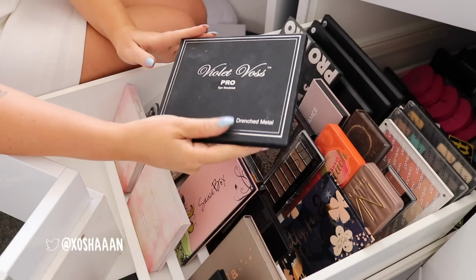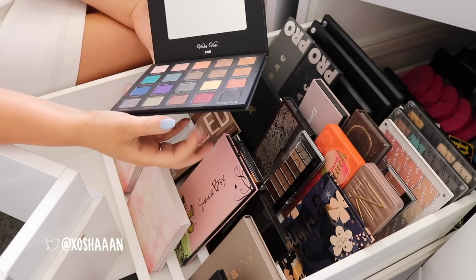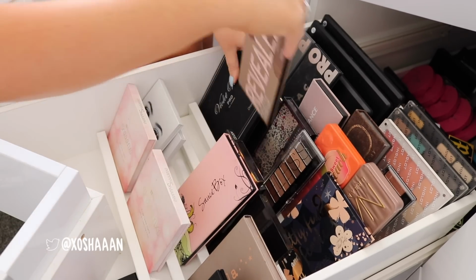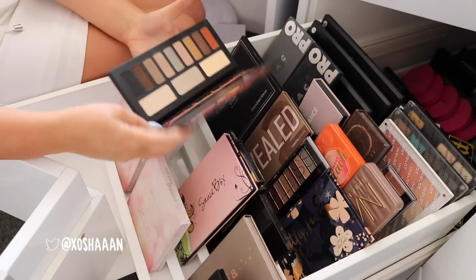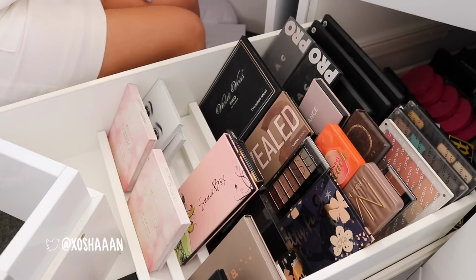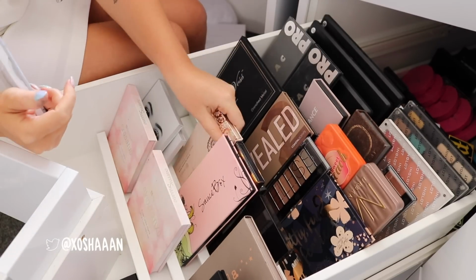My Violet Voss Pro palette, I'm going to keep that. I love those colours. I might actually put that in my... nah, put that here. I was going to say I might put it in my colourful palette drawer, but it's still quite neutral. Kat Von D Monarch palette. Don't need it. Rihanna, don't need that. I love it though, but I don't need it. Bubs Beauty eyeshadow palette, that's still out, so I'm going to keep it in case I do a tutorial.